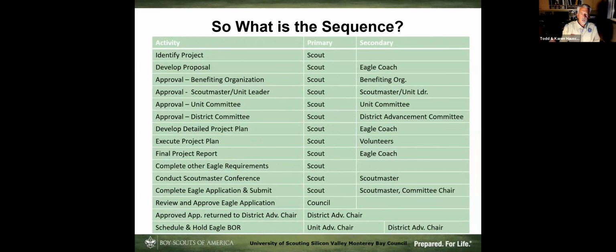He would then execute that plan with his volunteers. I get questions frequently from the scouts saying, does it have to be volunteers from the troop? And I said, well, of course not. It's volunteers. You are leading others. It could be from your school, it could be from your church, could be from the troop. It could be people you don't know, but have a passion for whatever it is you're doing. But you do have to lead others.